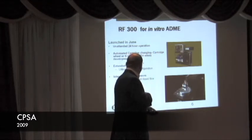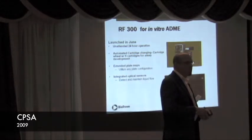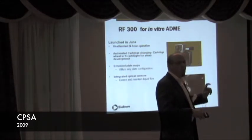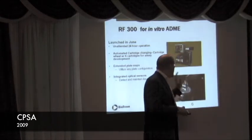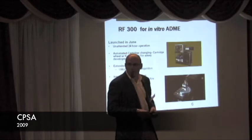There's also an integrated optical sensor system to ensure that your sip volume from your well is maintained so that you're not over-sipping or over-sampling from the well. Again, I'll be happy to give you more information on all of the systems that we have. Again, our booth is literally just around the corner.